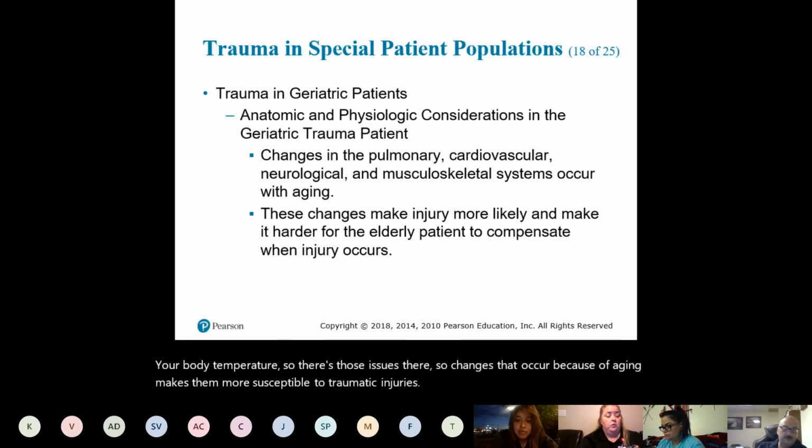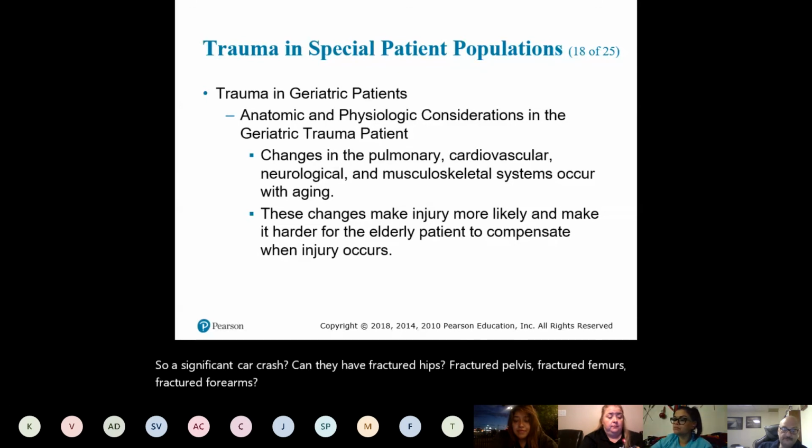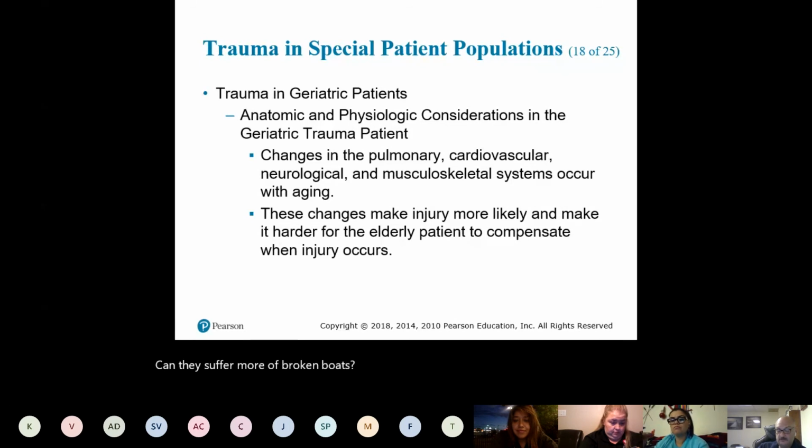Again, we were talking about women with osteoporosis. So significant car crash, can they have fractured hips, fractured pelvis, fractured femurs, fractured forearms? Can they suffer more broken bones? Yes.